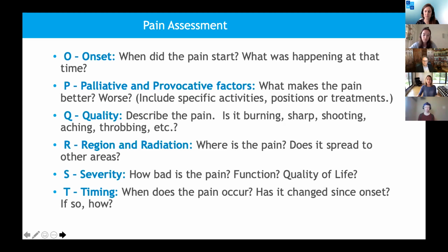And where does it travel? How bad is it? Function and pain interference are really the key things about assessment. What are the things that the pain keeps you from doing? Despite the fact that someone can work, can sleep relatively okay, can take care of their family, it doesn't diminish the impact pain is having on them physically or emotionally. However, it does tell me a little bit more about how they're doing day to day. And again, timing, is it a different time of the day? And does it feel different than previously? So OPQRST can be a helpful mnemonic for informing our clinicians on how to think about pain assessment. Next slide.